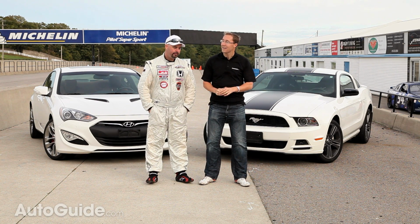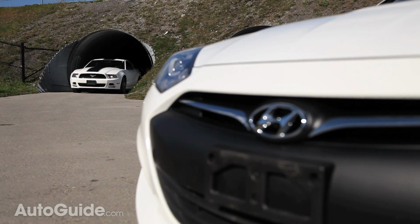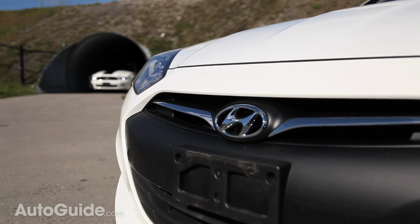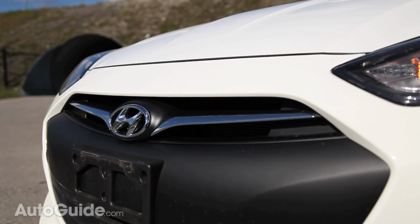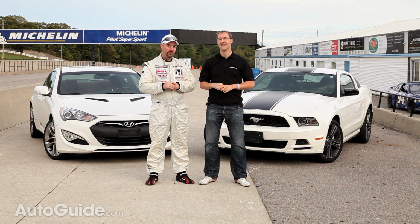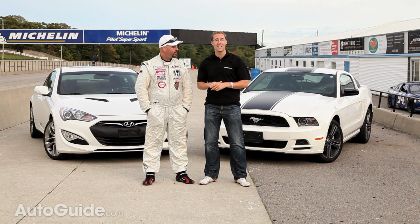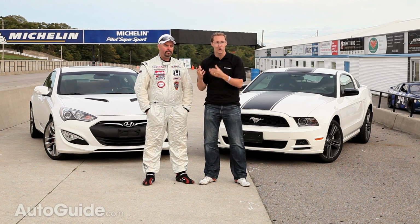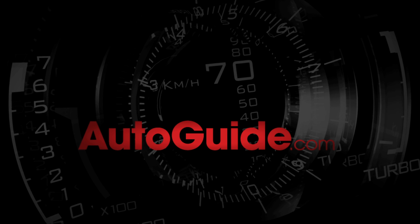So does that mean that the faster car here is also the better one? Well, the Genesis did suffer from some brake fade, and the gearbox is still pretty vague, but otherwise it was really a superior car in every way. Yeah, except I will take the Mustang seats though too, that's all right. True, those Recaros are pretty sweet. I mean, the verdict here is essentially that not only is the Hyundai Genesis Coupe a better and more luxurious daily driver, it's also the superior performance machine.